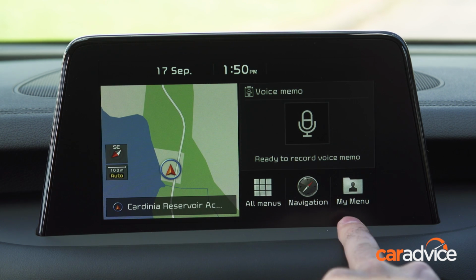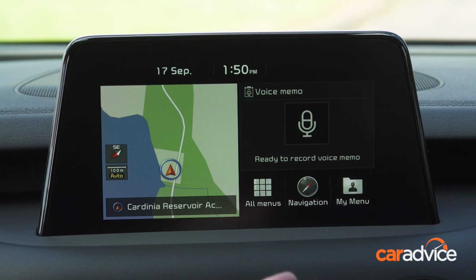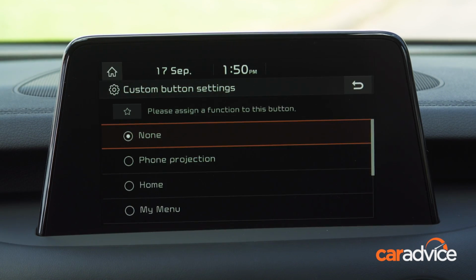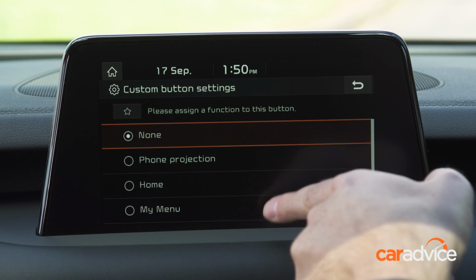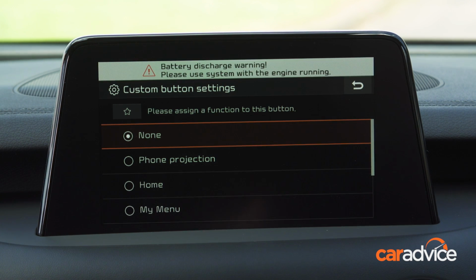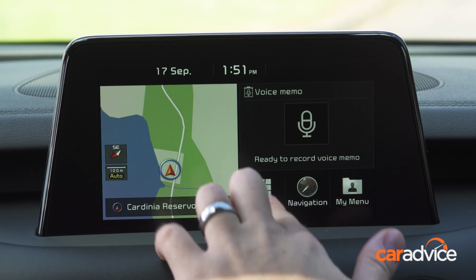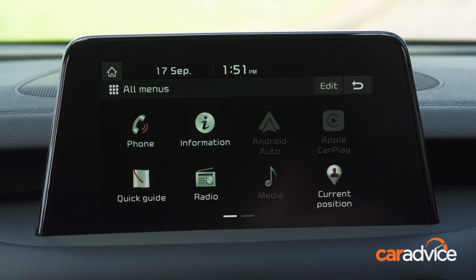And then you also have sub-menus here that allow you to switch between different menus. Before I go into those, you've also got a star button down here that allows you to assign a prefix to that star button. So if you do want to go straight to smartphone mirroring, for example, you can set that, and then away it goes. So on the home screen here, we hit all menus to get presented with the sub-menus.